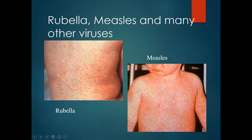And then we have a lot of viruses, Rubella, Measles, and many other viruses, which can cause constitutional symptoms, being unwell, low-grade fevers, cough, runny nose, and a generalized macular rash on the body. It is difficult to identify the underlying exact virus without serology, though usually this is not necessary, as most often these conditions are self-limiting.